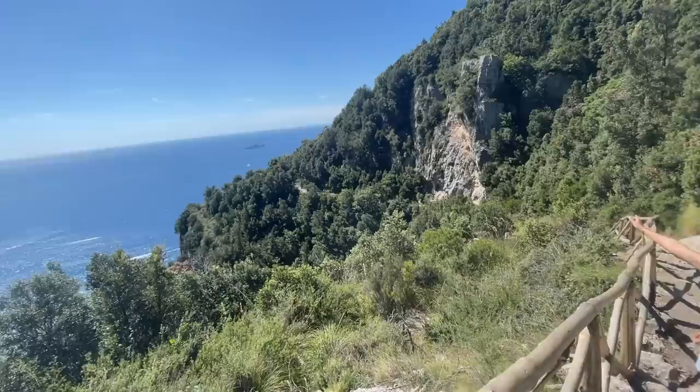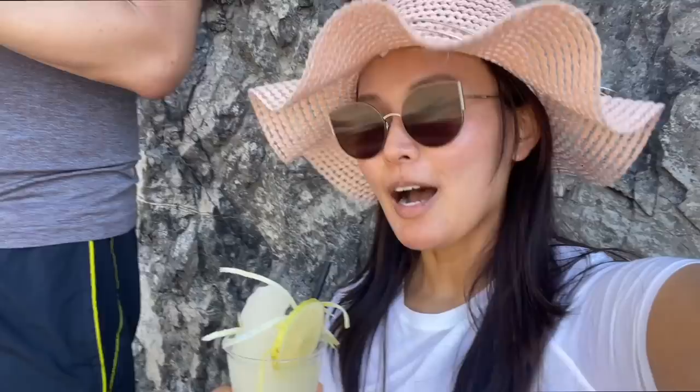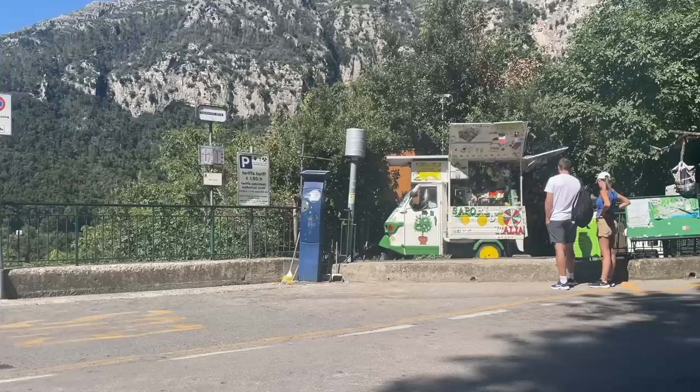We just finished the walk. We went a little bit past the halfway and came back. It took us about 3 hours because we stopped a lot for photos and videos. So we're back at the bus stop at Nocelle. Got ourselves lemon slushy. This looks amazing. We've got about 25 minutes until our bus comes. So we'll see you back in Positano. That little cart is where we got the lemon slushy from.